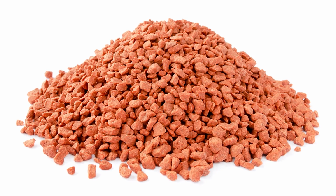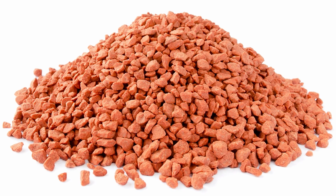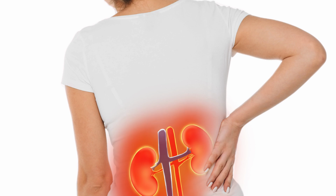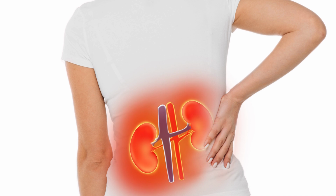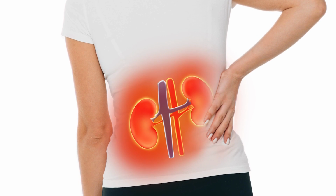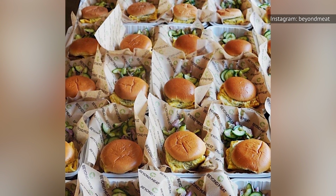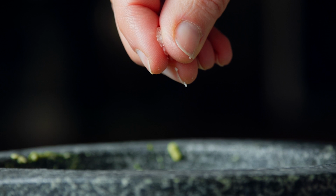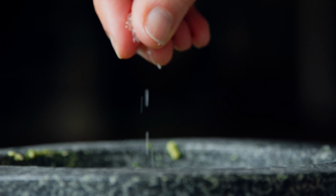It's generally considered safe for the average adult population, and as long as its use follows safety guidelines, it's a safe way to replace larger amounts of sodium chloride. But for people with kidney problems, consuming excess potassium chloride can be dangerous as the body is unable to eliminate excessive potassium. For the most part, though, while the Beyond Burger is high in sodium, it's still below the American Heart Association's recommendation of less than 1,500 milligrams per day, and the potassium chloride amount is safe as well.